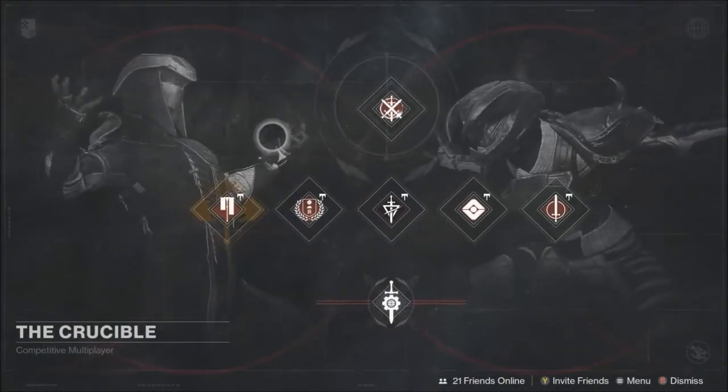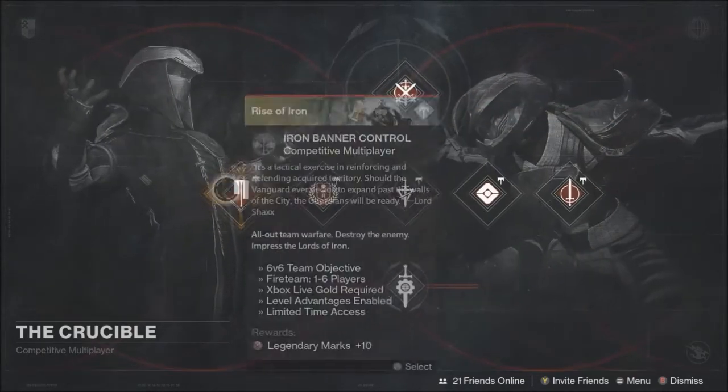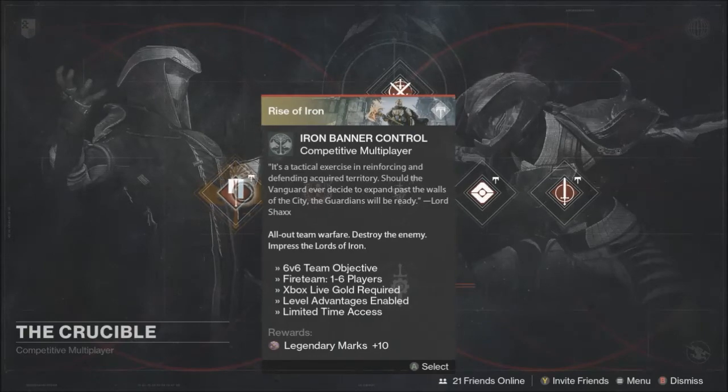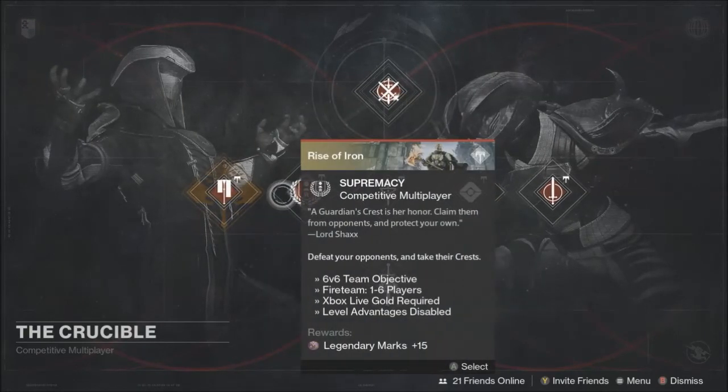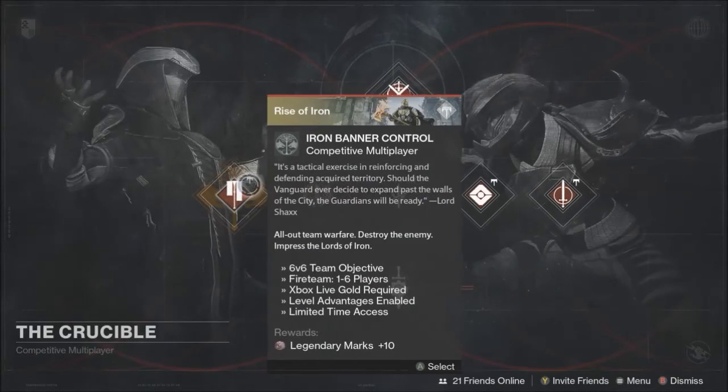It has now been replaced by Iron Banner Control. Actually, it hasn't. It's right here. But on the director, it has. So Iron Banner Control. Control is probably a really good game mode for this. I prefer Clash, since people don't really focus on control points, and anybody queued together is going to raid stomp the opponent team. But yeah, here, Control.